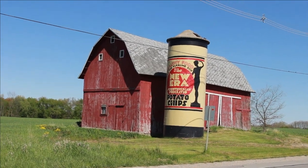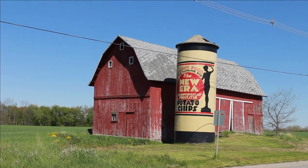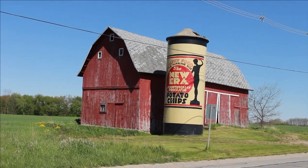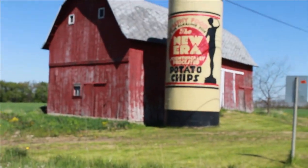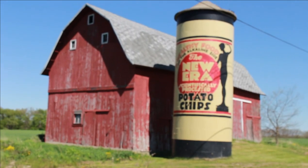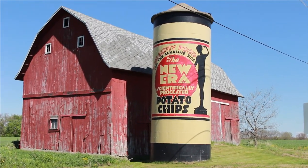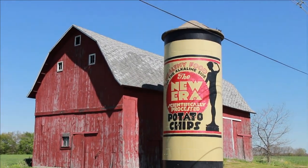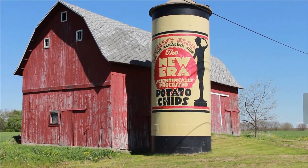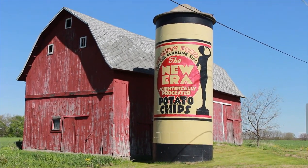Yeah, I've seen this many times. I've been wanting to actually show you guys this. Other people have shown this. But yeah, there's a giant potato chip can, the silo. It's one of those weird things you find on the roadsides. Get a little closer look at it. See? Healthy food on the alkaline side, the New Era scientifically processed potato chips. I've never had them. I don't know if they actually exist. It almost looks like a naked woman on there, to be honest with you. That is cool. I've seen those on websites about Weird Michigan. And this is one of the things that you see on the roadside. It's a giant potato chip can.